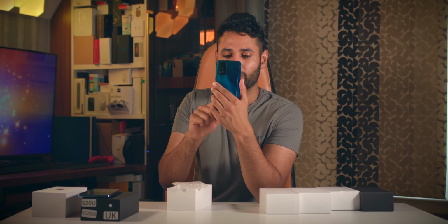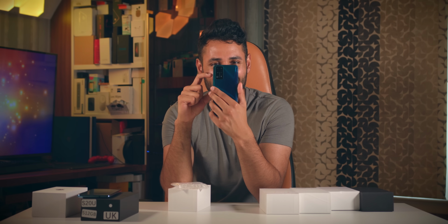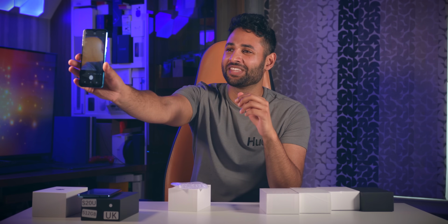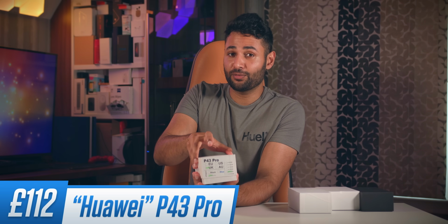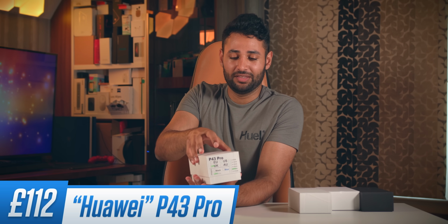Oh. And I'm assuming that we only actually get one working camera on the back. Oh god. So I just tried zooming in, and this is what it looks like at 4x zoom. Could be better. But alright, P40 Pro Plus is a 2020 phone. We can't expect too much. But here we have the P43 Pro. So, phone from the future. This could look like anything. Let's have a look.